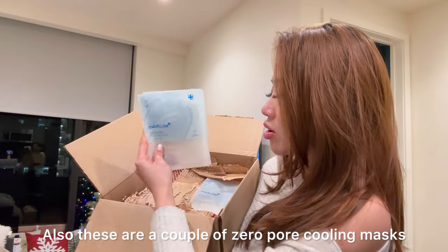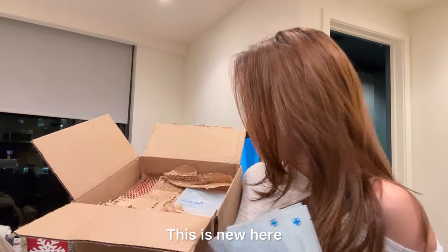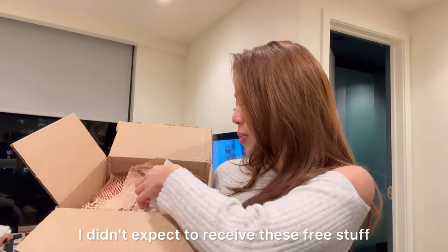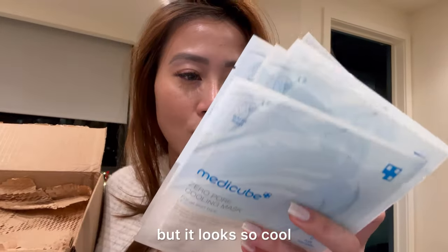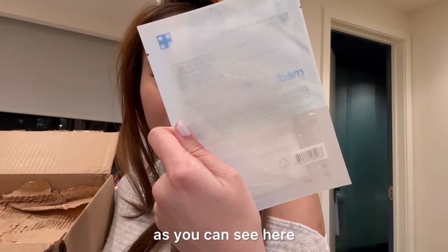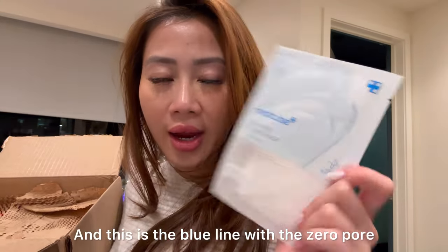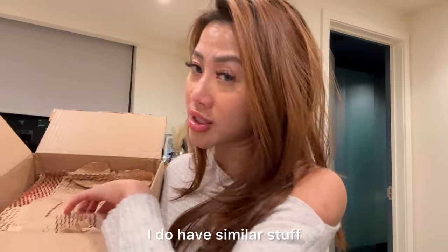Also, these are a couple of zero pore cooling masks. This is new here. I didn't expect to receive these free items, but it looks so cool. It has the cooling gel in the back, see-through, as you can see here. And this is the blue line with the zero pore, zero lie actually. So I do have similar stuff.